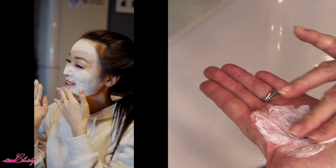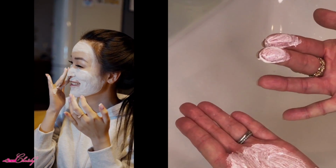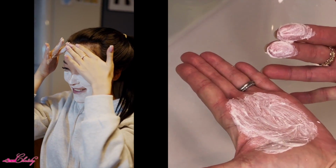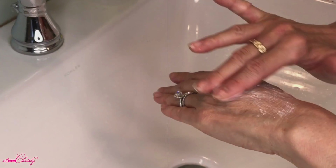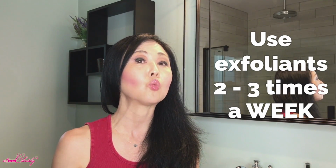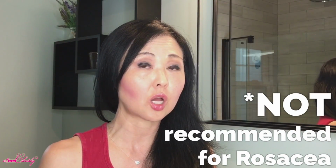Okay, so obviously this is not going to foam, and if you use it as a mask, what happens is it ends up drying on your skin. So this is just a general rule. Again, it depends on your skin type and the type of product, but this is how you can kind of gauge what you are doing. Generally speaking, you can use most exfoliants 2 to 3 times a week. And again, it depends on your tolerance level.